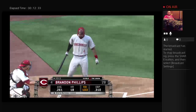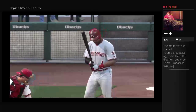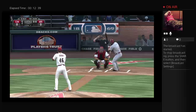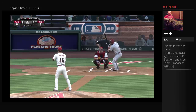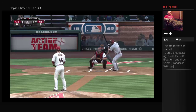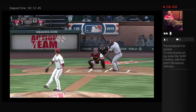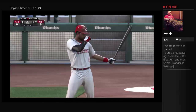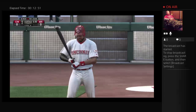Brandon Phillips gets the first chance here in the inning for the Reds. After him, Jay Bruce. Second inning starts with a fastball that misses. It's 1-0.